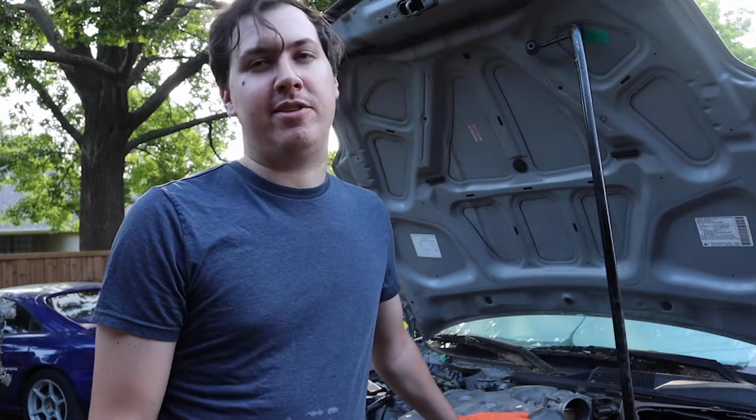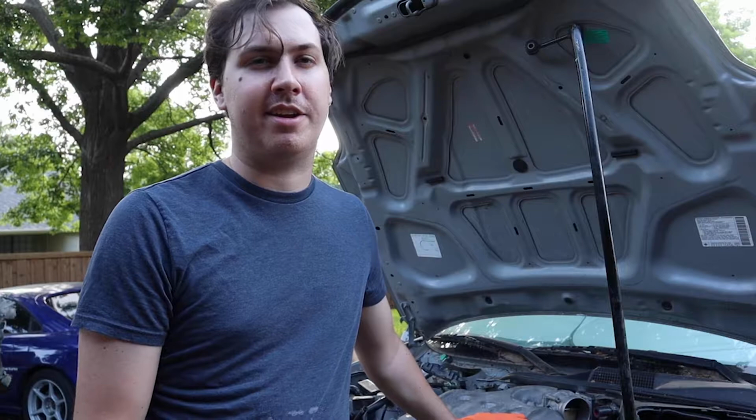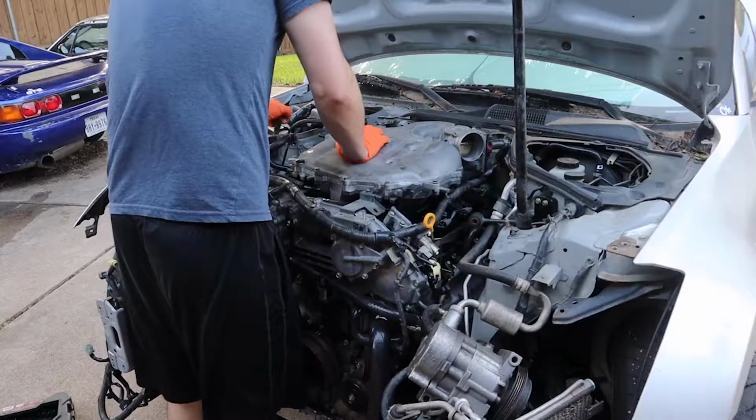The engine's back in, as you guys saw. Now we just need to bolt everything back up, plug in our connections, and put some oil in and see if this guy runs. So let's jump into it.